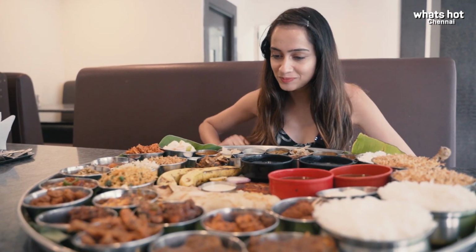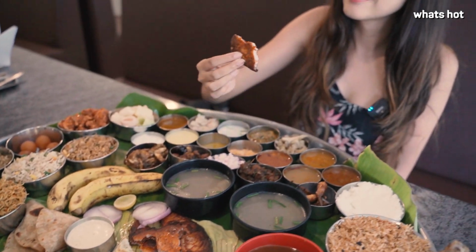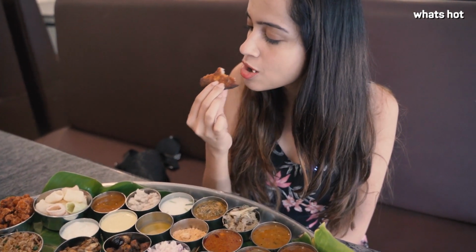Let's dig in. Their Bahubali thali has an insane variety of dishes ranging from fried fish, prawn curries, chicken and mutton curries, salads, sweet dishes, and the list goes on. It's crispy and soft at the same time.